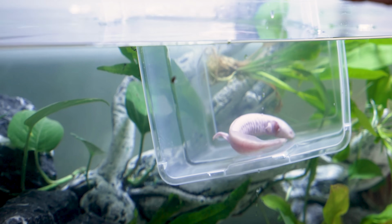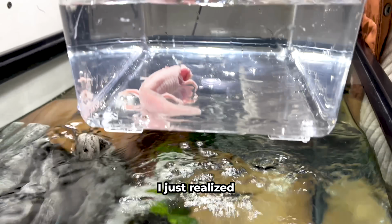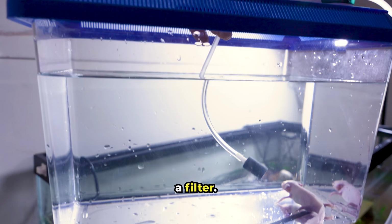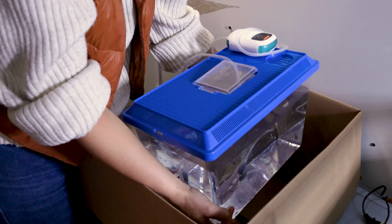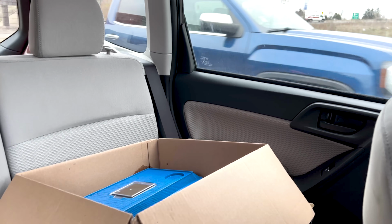I'm going to gently help Kirby into his carrier. I just realized that this carrier doesn't have a filter. I looked online and found these battery-powered air pumps. Since he is sensitive to light, we're going to use this box for transport.